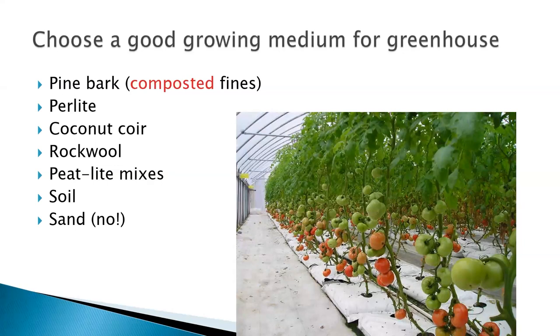pine bark is our most used medium in the deep south, Mississippi, and a lot in Alabama, Tennessee. It's a lot of pine bark, but perlite is probably the most common growing medium in the U.S. for small to mid-sized growers. For large growers, rock wool is very common because they can lay out 10 acres in no time. It's very lightweight. Coconut coir is also another excellent medium. It just costs more. So I'm recommending for a small grower, look at pine bark or perlite.